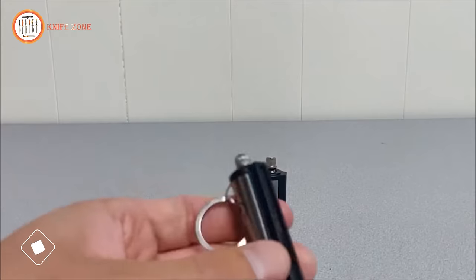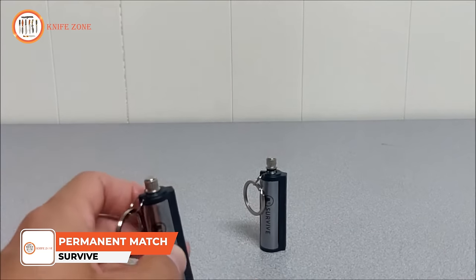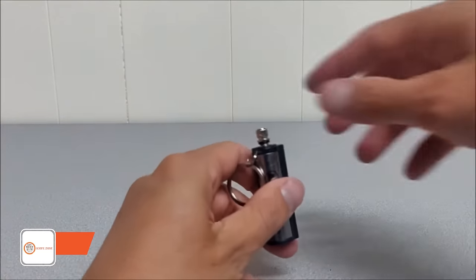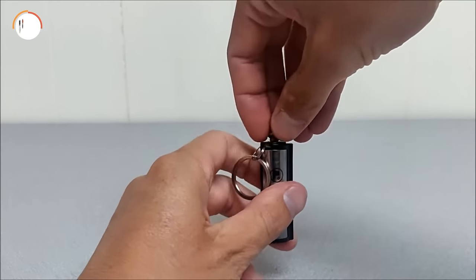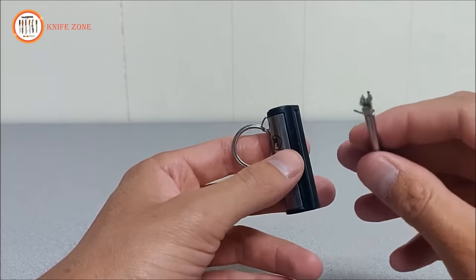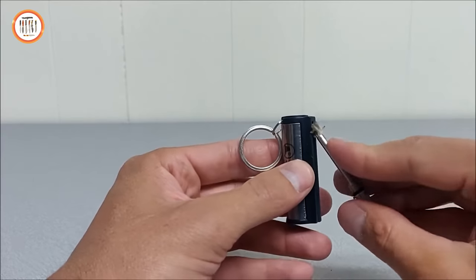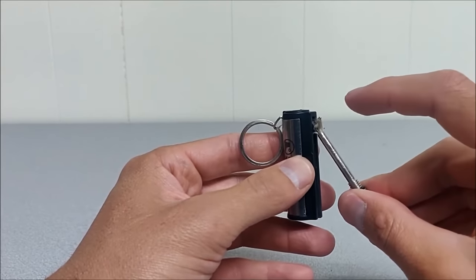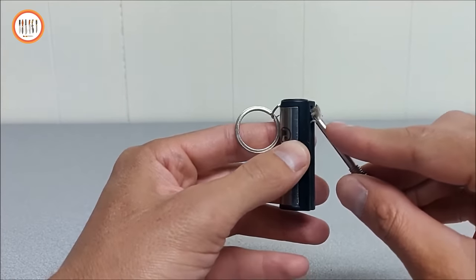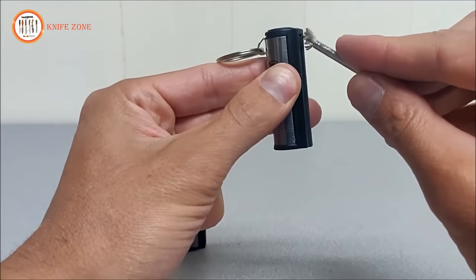Meet the Survive Permanent Match, an innovative keychain fire starter revolutionizing the way you create fire in the great outdoors. This survival keychain fire starter employs the simplicity of a Zippo lighter, but takes it to the next level. Utilizing easily accessible Zippo lighter fluid, a flint, and a metal rod with a wick, this compact tool can generate fire up to an astonishing 15,000 times.